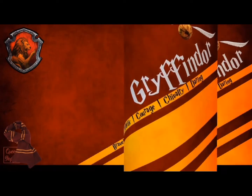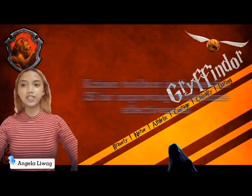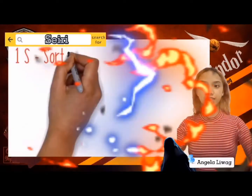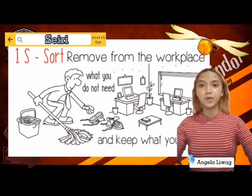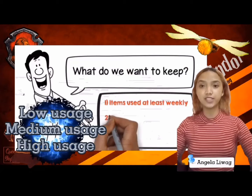With that, let us further elaborate on the 5S mentioned earlier. What are these 5S practices? The Kaizen toolbox includes 5S for improving workplace effectiveness. These are seiri, which means sort, or to separate out all unnecessary things and eliminate them, which can be classified into 3 categories, namely low, medium, and high usage.